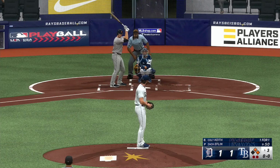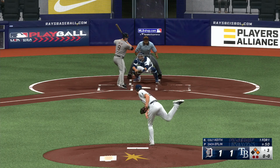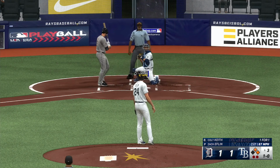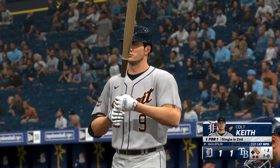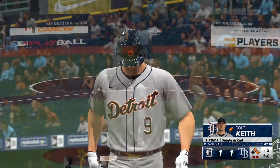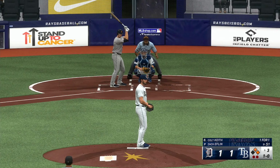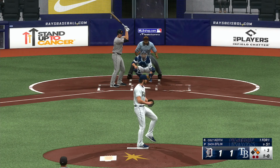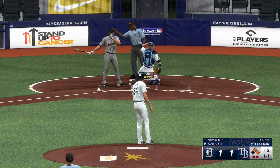First and second, two down. And next up for the Tigers, Colt Keith. And he's already singled in this game. First pitch misses. Though Chris, through the early stages, he hasn't been very efficient in terms of the pitch count. He's going to need to get some quick outs if he's going to get deeper into this game. And there's the strike.